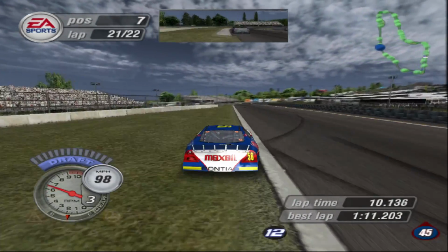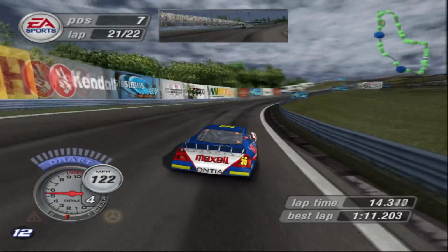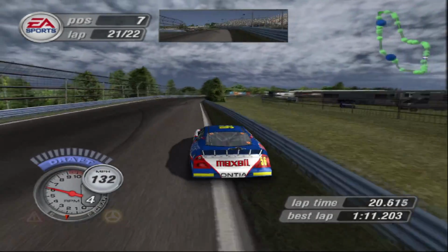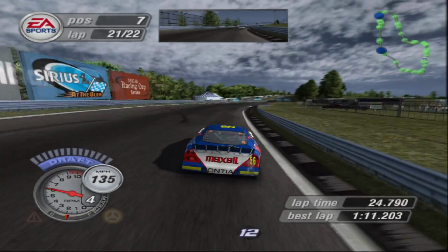For him is in your rear view. And our old friend Kyle Petty is also in the mix as well back there. Too bad he's a has-been. And as I say that, karma comes back to bite me with that one. So I'll keep my mouth shut.